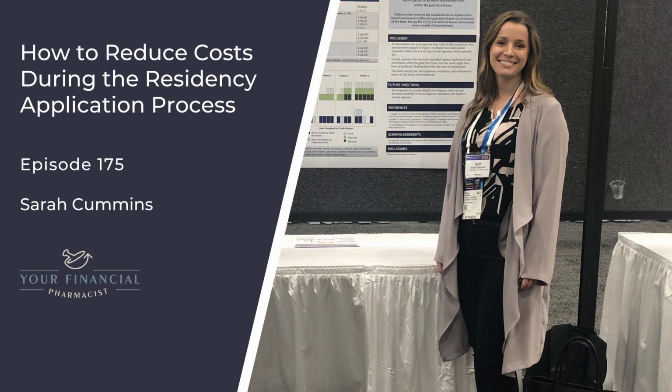You need to do your thorough research on the cheapest way to get to and from an interview or midyear. So you need to look at prices of driving, flying, and public transportation.